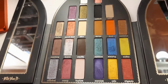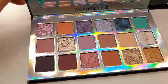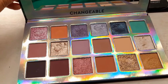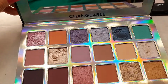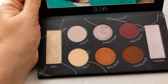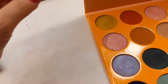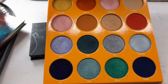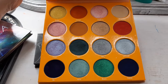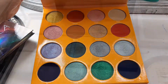The Kat Von D Saint and Sinner palette. We have the You Can Be Bubble Nebula Changeable palette. This is a dupe for the Huda Beauty Retrograde palette. This is the Suva Beauty Protege palette. It's just 6 shades with 2 highlighters in there. And I have to pull my phone back to get a picture of this. It's so big. And the Juvia's Place, the Magic palette.